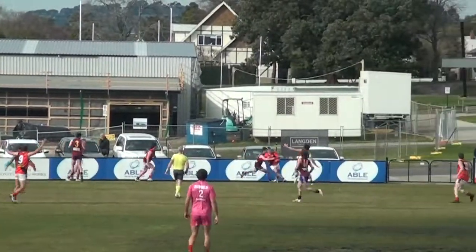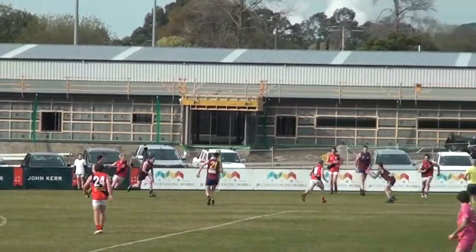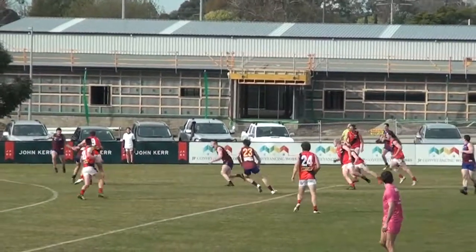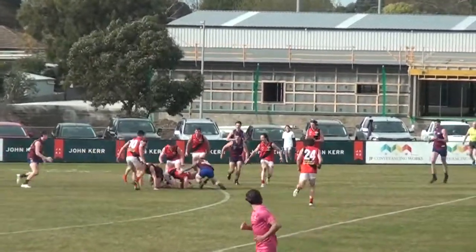Farrell tapped it down, was picked off though by Robinson. He went backwards to Cowan, he kicked around the body, dropping the mark back there was Blazer, the old 1-2 handball. Wood, he gave it across to a teammate. Now he comes in tackle with a strong tackle, wasn't rewarded with the free kick.